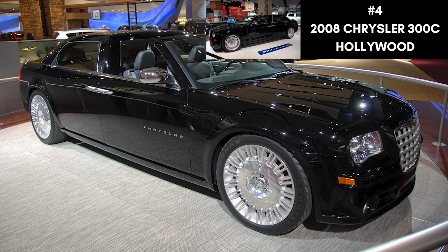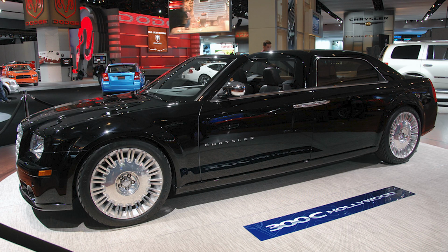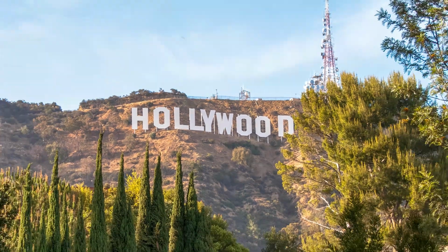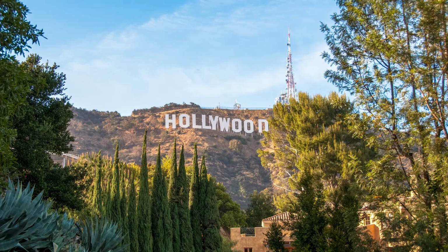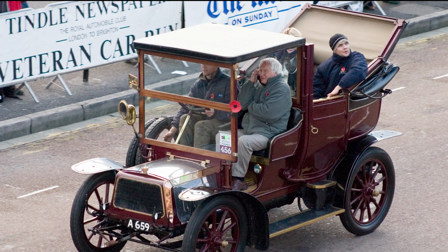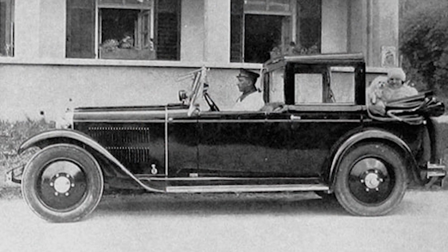The 2008 Chrysler 300C Hollywood prototype was first unveiled at the Detroit Auto Show in January 2007, designed to be the ultimate luxury vehicle, with a design as outlandish as its name. The designers had envisioned a vehicle that would bring superstars to massive events, like the Oscars let's say, and were inspired by early 20th century landaulettes, which had long bodies with the passengers covered by a convertible top, usually separated from the driver by some type of division.